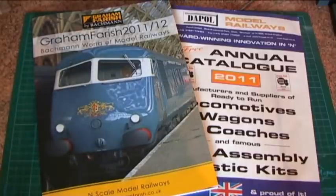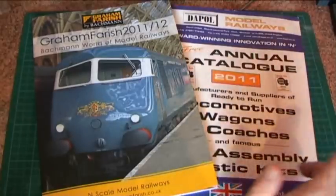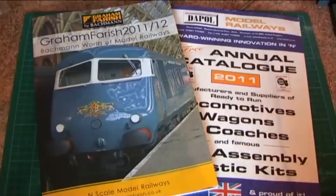Hopefully it won't be much more than that, because you're not going to save any money from buying 2 points. You might as well buy a right hand and a left hand point and just use up a little bit more space. We don't really want to see it at the same price point as a slip or a double slip. Well, that's an overview of what's appeared and what will appear in the next couple of months. As I say, it'd be interesting to see what does actually turn up.